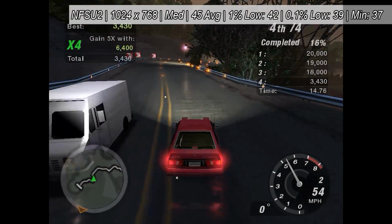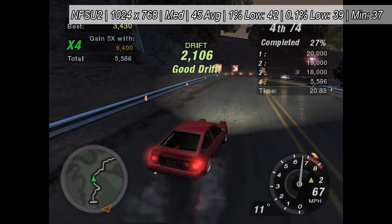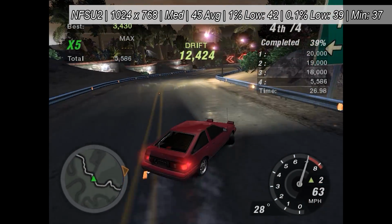Finally we tried this classic Need for Speed Underground 2, which also ran at the medium settings like Fallout 3 with pretty decent frame rates hovering around 45, so not a bad result for our old system. For old games it's perfect. So with that I think it did a pretty okay job.